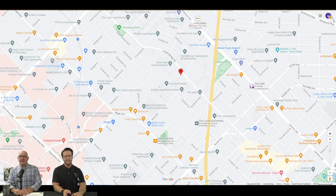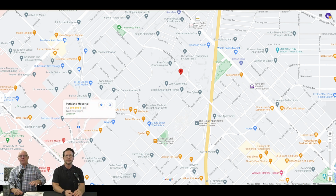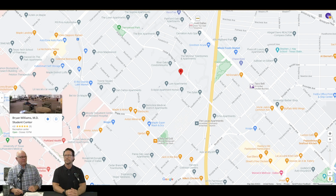They really can. Last of all, from a convenience perspective, these are really close to the medical district. If you work at Parkland, if you are a UT Southwestern student, if you do anything associated with that medical district, this is a great place for you. It's affordable, it's convenient, and it is in great condition.